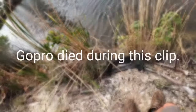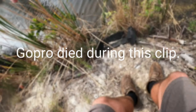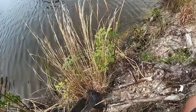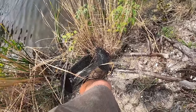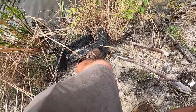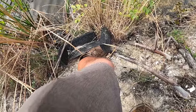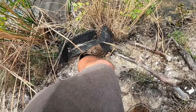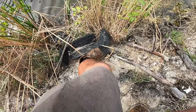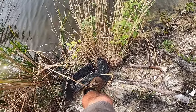Oh, I just hooked a nice snook. Oh, he's nice. That's a big snook. Oh, he just went underneath the branch though, I think. Came out or not. He is trying so hard.